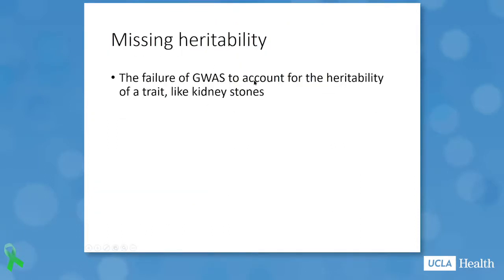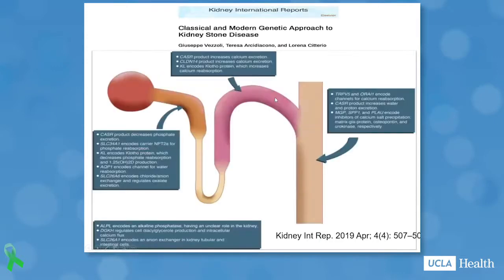We really consider this a heritable disease, but we don't have the genes, even from the couple of genome-wide association studies that have been done for kidney stones. We don't know how to account for this high rate of heritability. Vizzoli in Italy wrote this editorial to look at some of the monogenic factors causing kidney stones, and going through the nephron, basically skipping, as I like to do, the glomerulus, really not an important part of the nephron. Let's get right to the tubules.